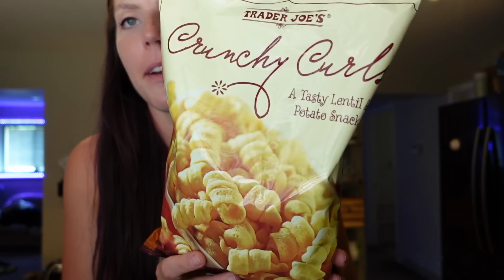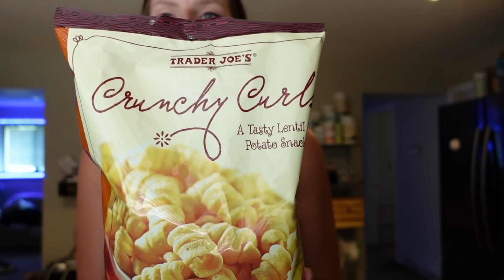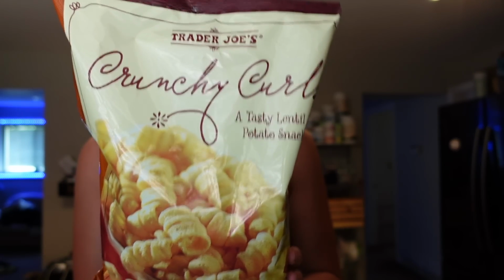And then another one of my favorite salty snacks from Trader Joe's, these are their crunchy curls. So for about 31 curls, it is 3 points on WW. It's 130 calories, 5 grams of fat, 19 carbs, 1 gram of fiber, and 3 grams of protein. And they are pretty much just a lentil potato snack. So they don't have much flavor, but they're crunchy. They have a little bit of a saltiness to them, and I love them.